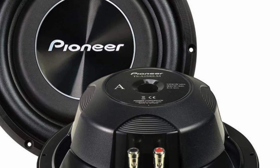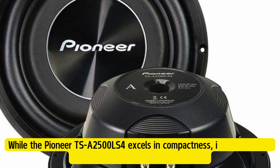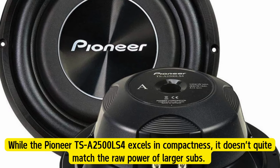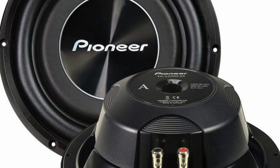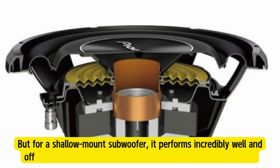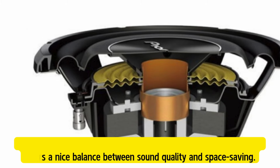The downside? While the Pioneer TS A2500 LS4 excels in compactness, it doesn't quite match the raw power of larger subs. I noticed that it struggled just a little with super deep bass frequencies, particularly in bass-heavy genres like dubstep. But for a shallow mount subwoofer, it performs incredibly well and offers a nice balance between sound quality and space saving.